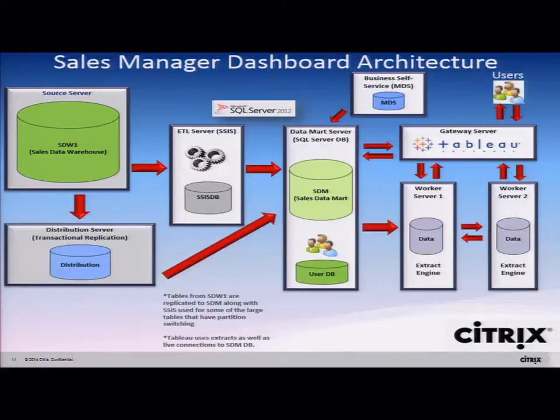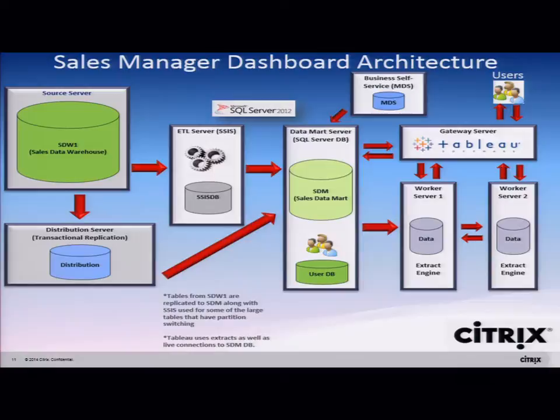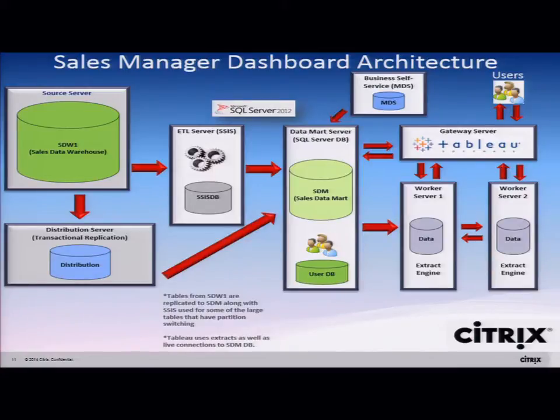On the left side is how our BI warehouse is set up. You have your data warehouse, the data mart, and the different processes which feed the data from the warehouse to the data mart. I'll focus more on the right side, where you see our Tableau architecture. We have two worker servers. We have one gateway server up front, which acts as a load balancer, plus it routes user queries to either of the worker servers. And this particular architecture from a Tableau side fulfilled three big requirements for us: redundancy, performance, and scalability.